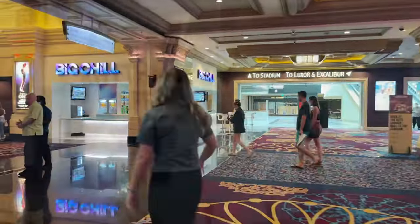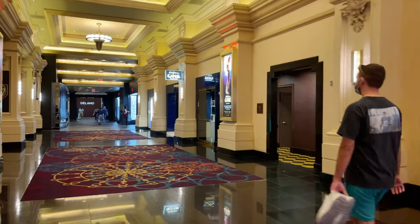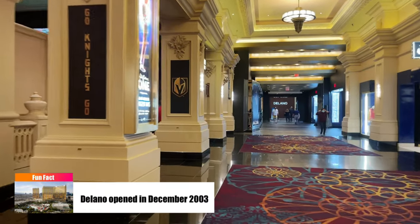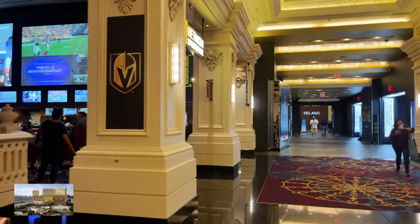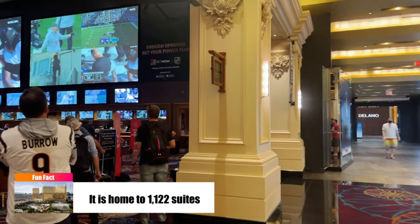As you see on the map, we're now into the northwest corner of the casino. Here's where you're going to find the hall that leads to Delano, Las Vegas. Delano is a separate tower. It's actually a separate hotel. It opened in 2003. It's an all suites property without its own casino, but as you see here, it connects directly to the Mandalay Bay Casino.